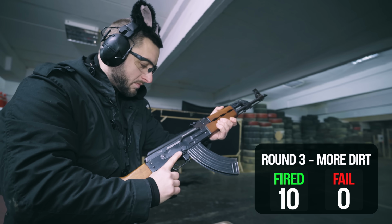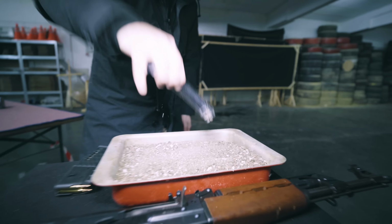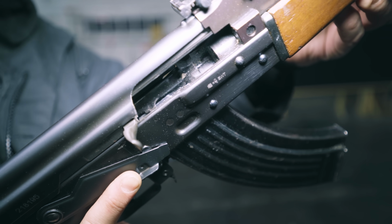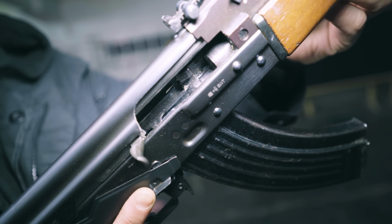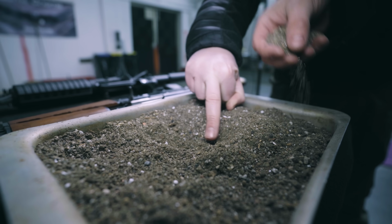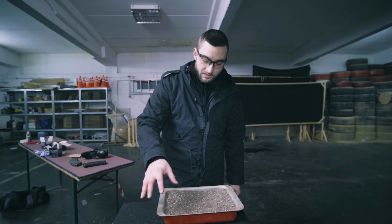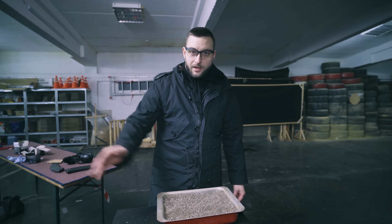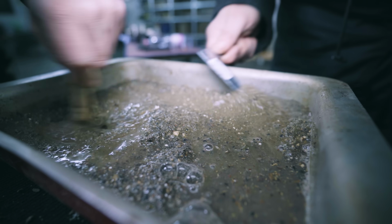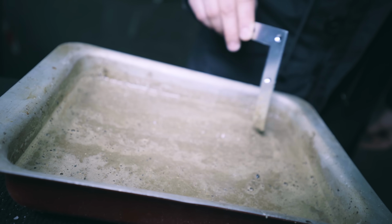So what we have noticed is that the AK magazine, for some reason, takes way more dirt inside and into the gun, but for now it's not causing any problems. What we also noticed is that this dry media, I think, is shaking out of the magazine and not coming into the workings of the gun. So now we'll step it up a notch with introducing water and making a mud of sorts. It's a very sandy mud.